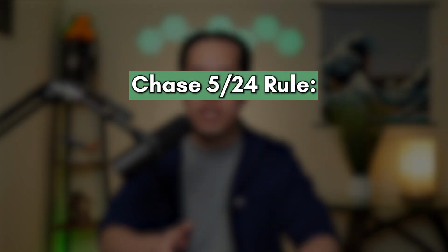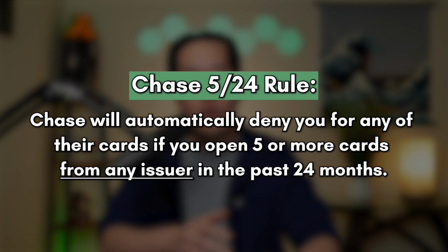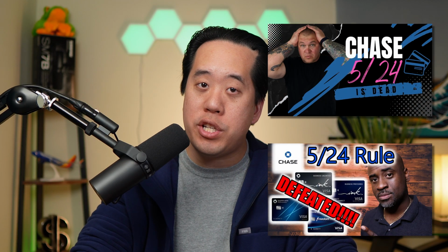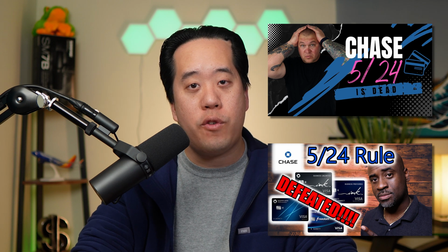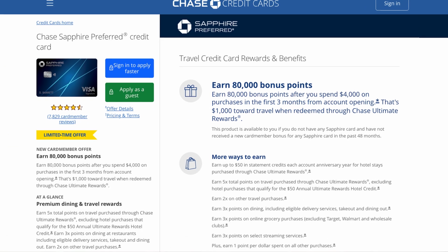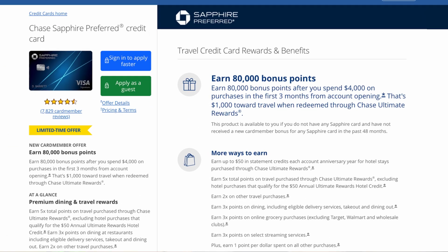As we all know, there's a rule called the Chase 5/24 rule that states that Chase will automatically deny you for any of their cards if you open 5 or more cards from any issuer in the past 24 months. And this rule has recently been called into question with many data points showing approvals over 5/24. But people are still getting denied for Chase cards due to this rule, so I would still proceed with caution and give this rule the proper respect that it deserves for now.